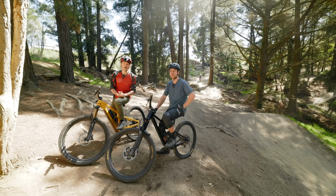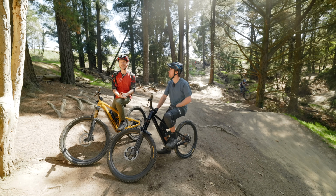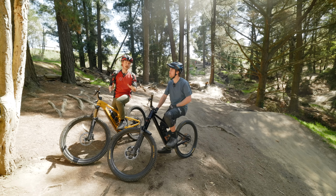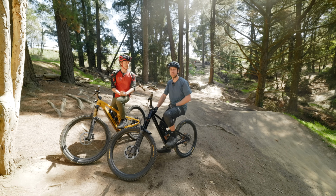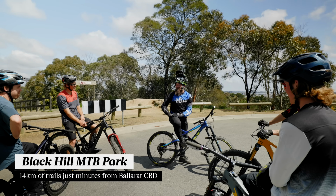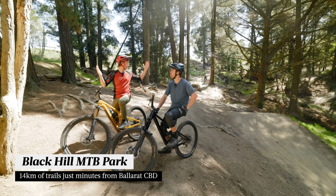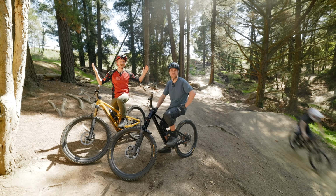Alright, so it's day one of our Goldfields adventure. We're here near the start of the Goldfields Track in Ballarat, but we won't be riding the Goldfields Track today. We'll be riding Black Hill Mountain Bike Park. It's home of Club Mud and the famous King of Ballarat series. And it seems like everyone in Ballarat is out here riding today, so let's go get amongst it, eh?